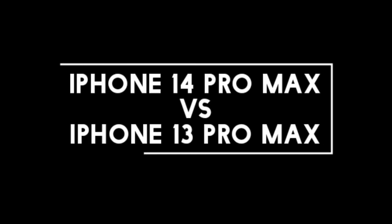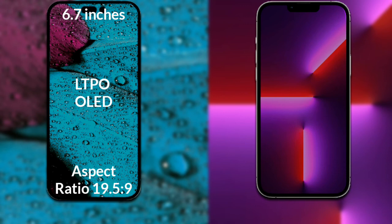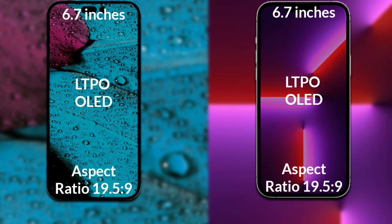I will compare the new iPhone 14 Pro Max with iPhone 13 Pro Max. Let's talk about the display of both phones. iPhone 14 Pro Max has a 6.7-inch Full HD LTPO OLED display and aspect ratio 19.5:9. iPhone 13 Pro Max has a 6.7-inch Full HD XDR OLED display and aspect ratio 19.5:9.